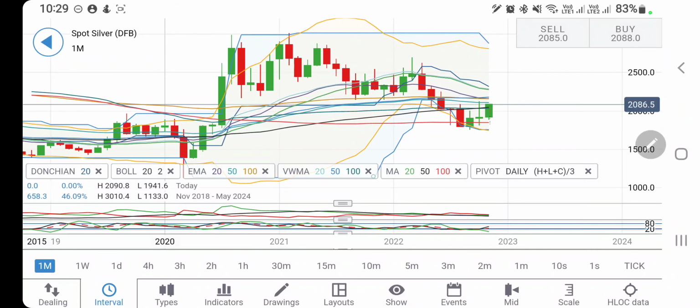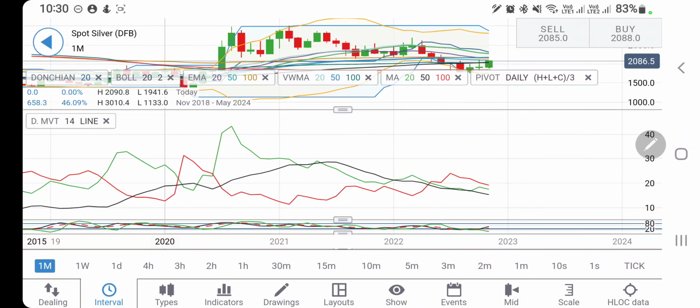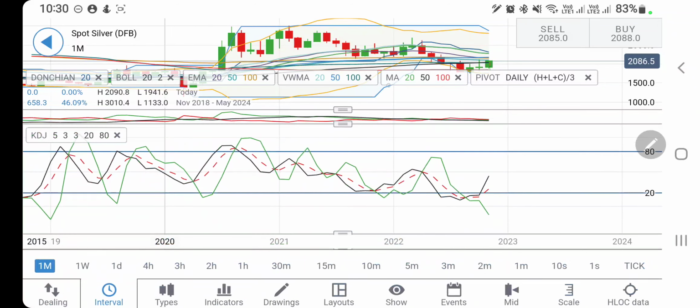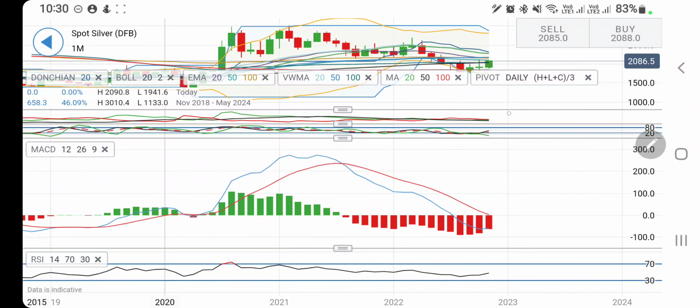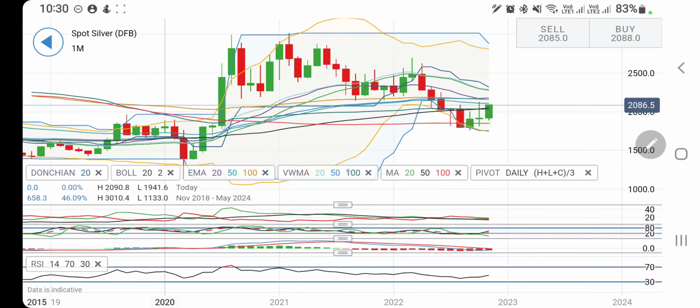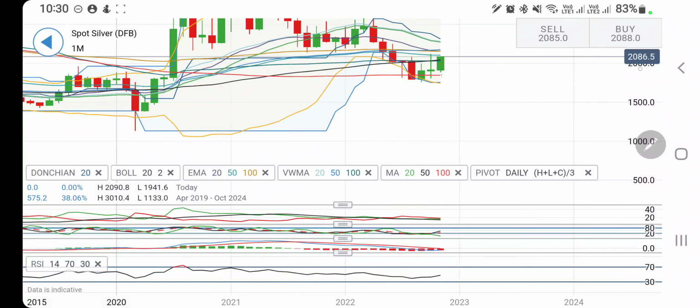Likewise on the monthly charts also, it is trading above the 50 and 100 period moving average, indicating bullishness. The directional movement is moderately bearish. I will wait for it to cross over for a bullish momentum, but at the same time the stochastic is definitely looking upwards, indicating bullishness. The MACD, which has achieved the bottom, is also trying to converge and cross over for a bullish move. I will wait for it to cross over. It is not yet a confirmed bearish signal there. And the RSI is looking upwards, indicating a little bullishness there.